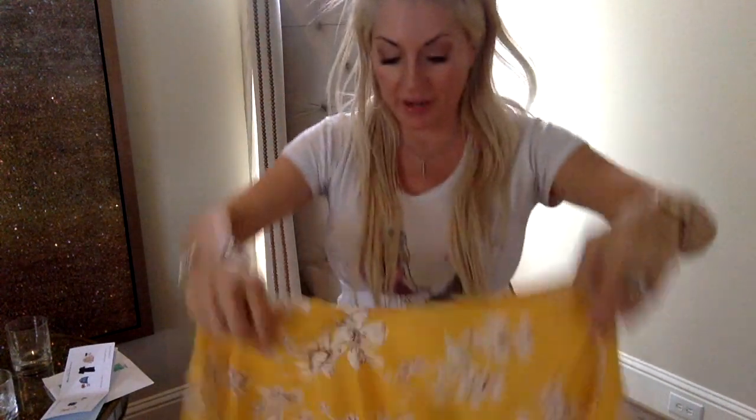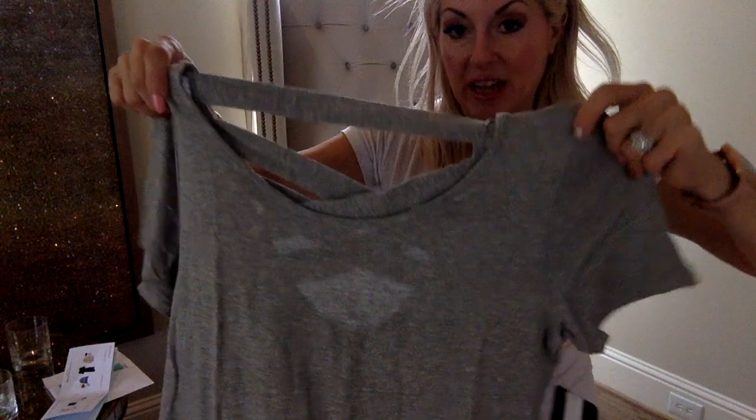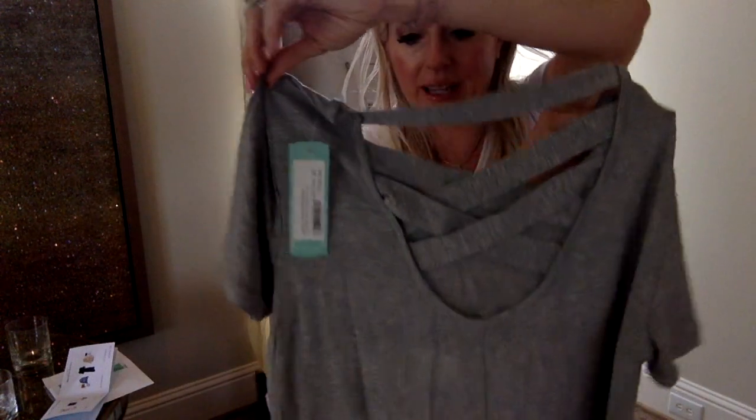This is very on trend for spring. Yellow is huge. This has a knot feature in the front, so I think that'll be a keeper probably. This is a little bit of a fun take on a t-shirt because it has this detailing on the back, so that's cute. The dress I couldn't really make out.